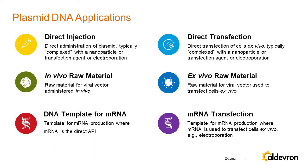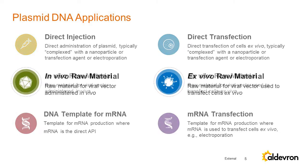Aldevron has a variety of services that we offer. My talk today will center, as you're probably not surprised, around plasmid DNA manufacturing specifically. Over the past 22 years, we've worked with hundreds of clients and have expanded our services to support various uses for plasmid DNA in different end applications, ranging from critical raw materials to mRNA template material to direct inject API.